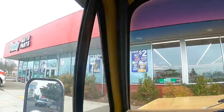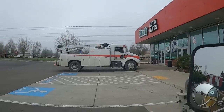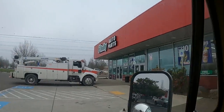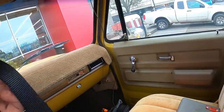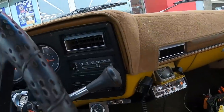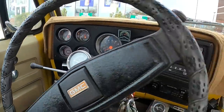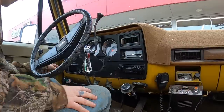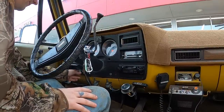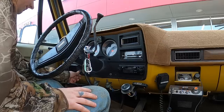Guys, made it to an O'Reilly's. I'm gonna go in and get, that's a sweet work truck, holy moly. Go and get us some filters and a couple other small things. Main priority today is getting food. About to do one to replace that filter.